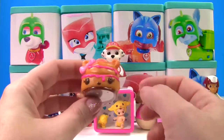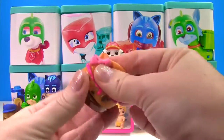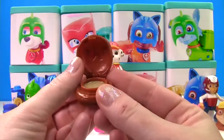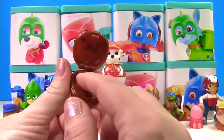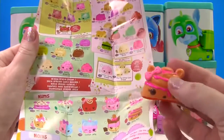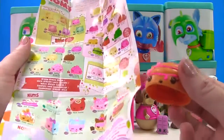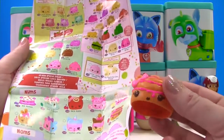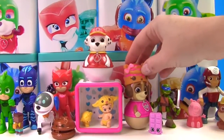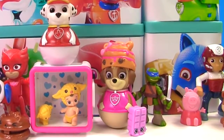Look at this one. Oh, it has little pink frosting dripping down and a little bow. And we got some lip gloss. This little Nom is Cola Gloss Up. It smells like cola. Ooh, let's get some on you. So cute. Check it out, guys. We got a special edition Nom. This one is Ricky Roll, like a sticky roll. Who wants to wear this as a hat? Maybe Skye does. That's a pretty cute little hat, Skye.